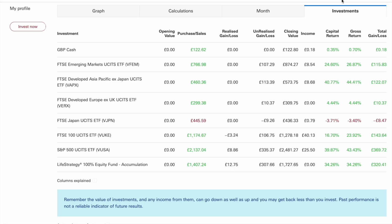At the moment, all of my different investments are netting me a positive rate of return, with the exception of the FTSE Japan ETF, which is currently down around 3.5%. Now again, I'm not too worried about this. This is one of the newer investments that I've been putting money into each and every month, and I see this as a long-term position that in 20 or 25 years will have turned around and will be seeing me that positive rate of return that I would obviously be hoping to see.